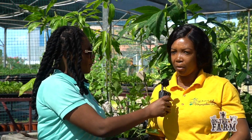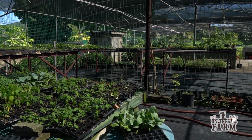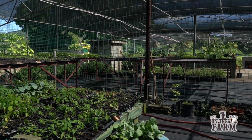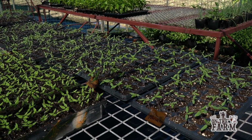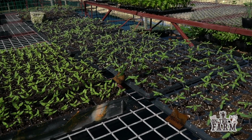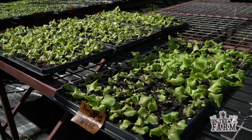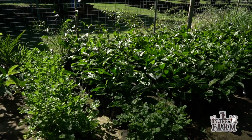Well, the Propagation Unit plays a major role in the department in terms of providing vegetable seedlings and fruit trees for farmers as well as backyard farmers. Okay. Tell the viewers, let's start with seedlings. What are some of the seedlings that will be available from here for farmers and backyard farmers? Okay, so we do things like sweet peppers, seasoned peppers, tomatoes, cabbage. We have two different types of cabbages, green and red. Watermelon, cucumber, eggplant, chives, bunching onion, and the list goes on and on.